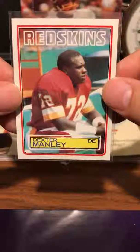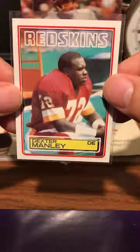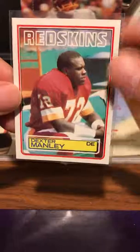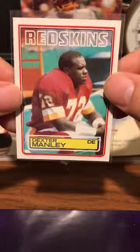So basically, guys, one minor defect would cause a 10 to go to a 9. Very minor. But if you get more than one, then you're going into 8s and 7s.